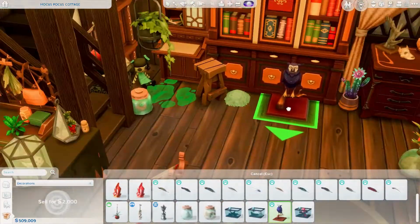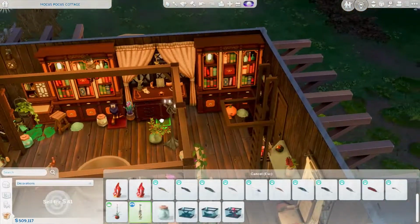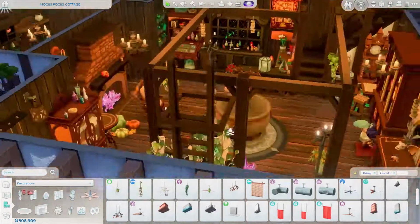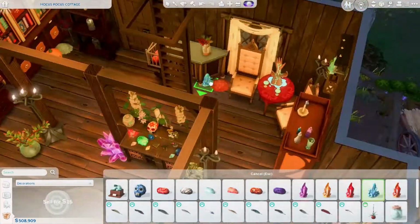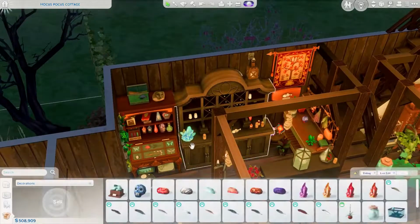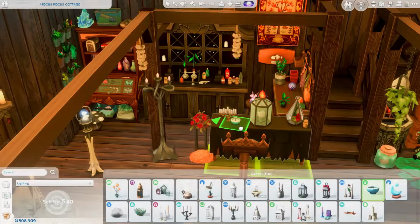And I was so sad. The cottage was so empty, and I was like, no. And so I don't know yet what I'm going to do. I want to get this into the gallery. I just don't know if I want to clutter everything all over again without the shelves, or using the shelves correctly. So I don't know what I'm going to do about that.